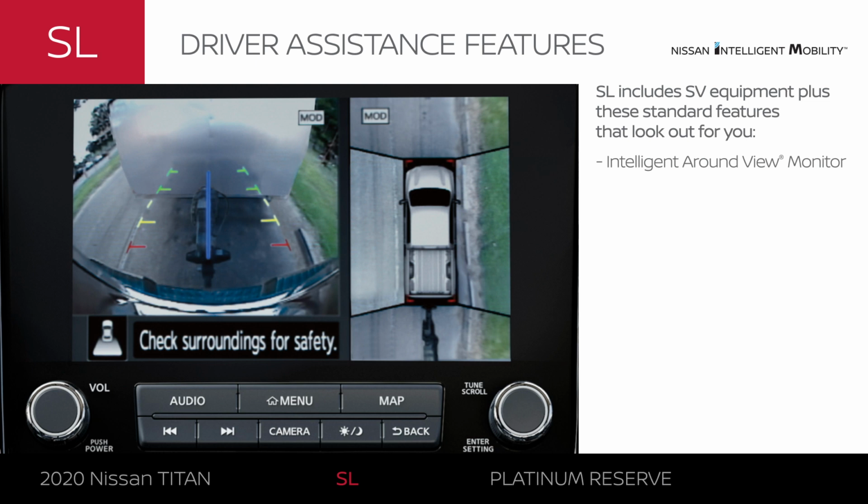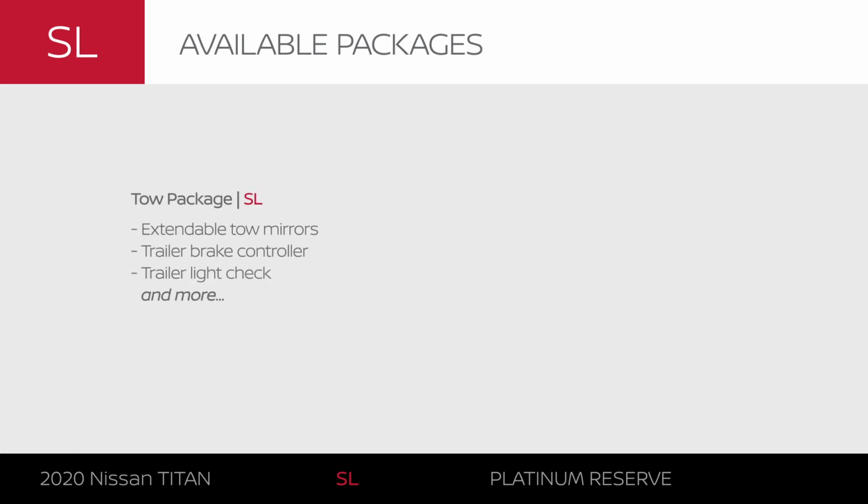The Titan SL gives you a view you'll really appreciate when parking or towing. The tow package adds a number of features that enhance Titan SL's towing capacity. For great views and fresh air on demand, add the moonroof package.